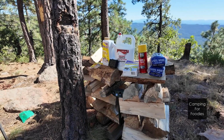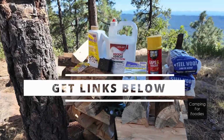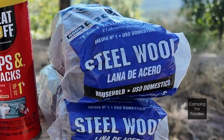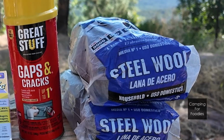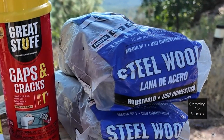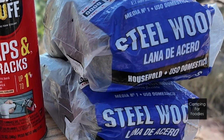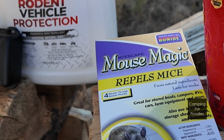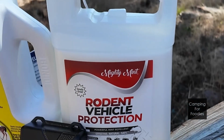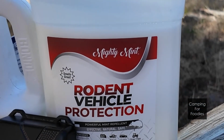Here's the variety of products that we're using this year that are successful in keeping the mice out of our trailer. We've got some steel wool that my husband has used to close up all the holes, and then put in some of this gaps and cracks foam stuff, this Mouse Magic. These are the little sachets that we're using. We've got this rodent repellent spray, that's that Mighty Mint.